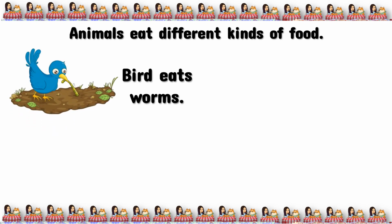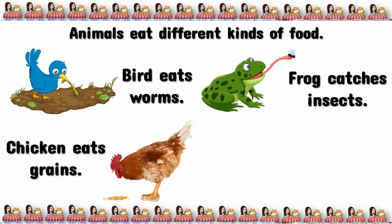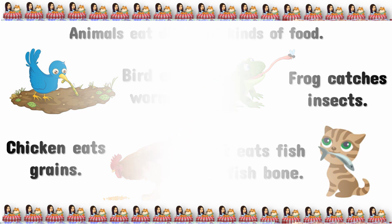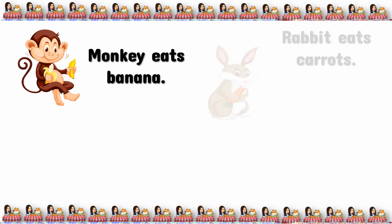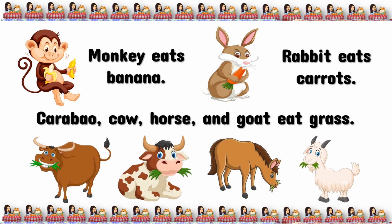Bird eats worms. Frog catches insects. Chicken eats grains. Cat eats fish or fish bone. Monkey eats banana. Rabbit eats carrots. Carabao, cow, horse, and goat eat grass. How about you? Can you name other animals and the foods they eat?